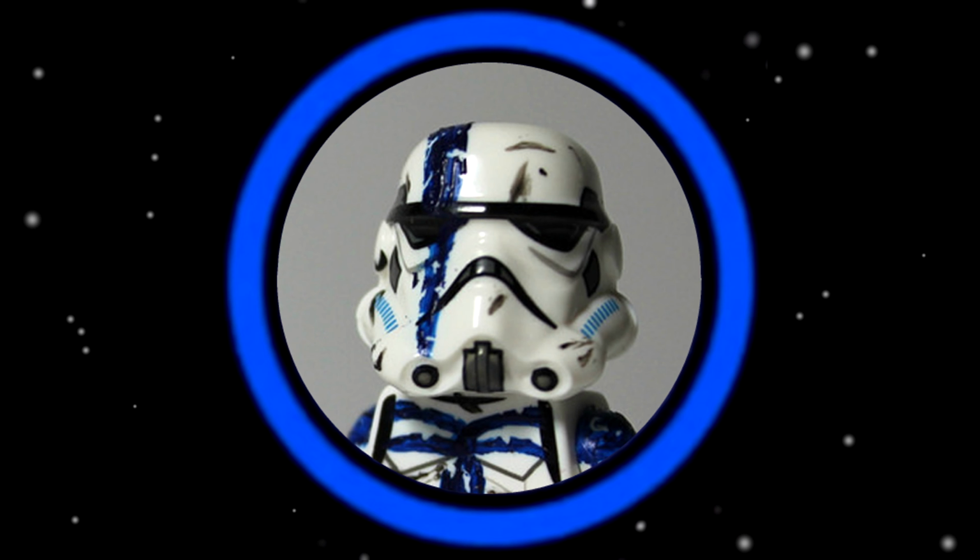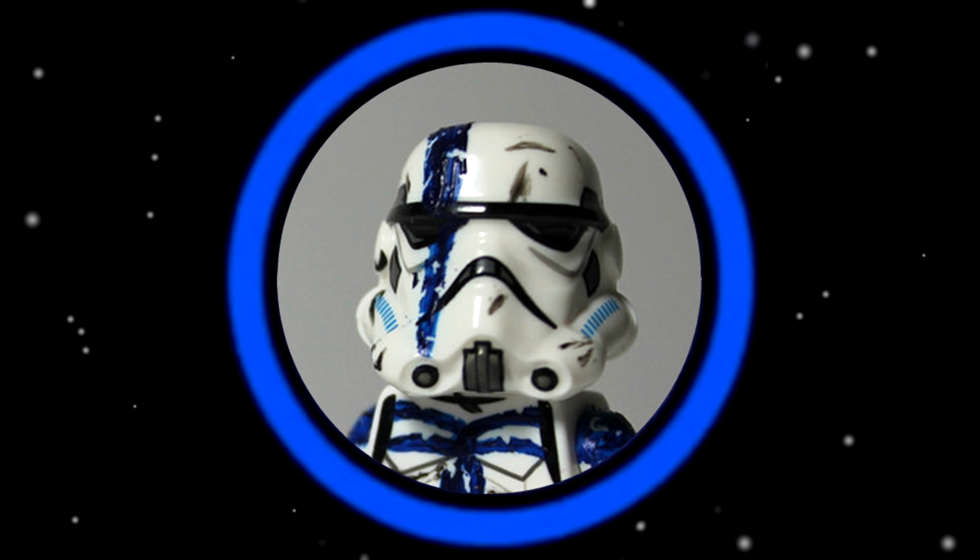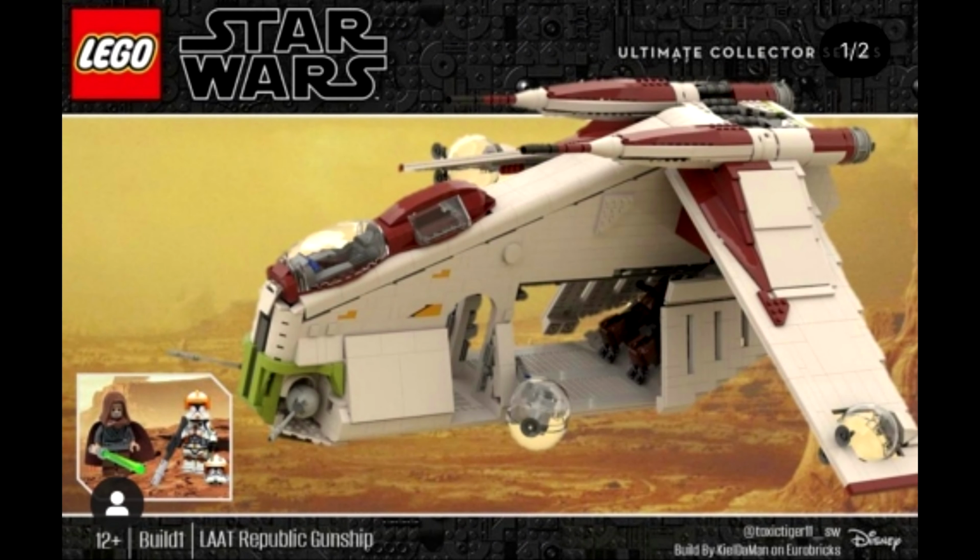Now the last two on this list, the most expensive sets, aren't quite confirmed. At $350, we have set number 75309, and everyone expects this to be the UCS Gunship, and honestly, yeah, I have no idea. I would expect it to be. I think LEGO's going to make a completely oversized UCS Gunship that comes with only 2 minifigs for $350, because that's how they do things. The Mos Eisley Cantina was $350. Why not make another $350 set that people are going to want?